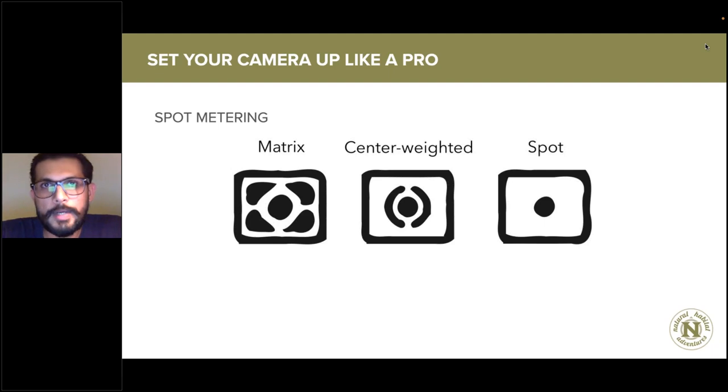What you want to use with wildlife most of the time and birds is spot metering. In spot metering, the camera will meter only what is there in the very center of your frame, covered by that little dot in the center of your frame. The central autofocus point, we'll discuss autofocus points later, and give you a reading for that. It ignores what the sky is like, it ignores what the peripheral lighting is like. It will only meter the area of your autofocus point and give you a reading for that.